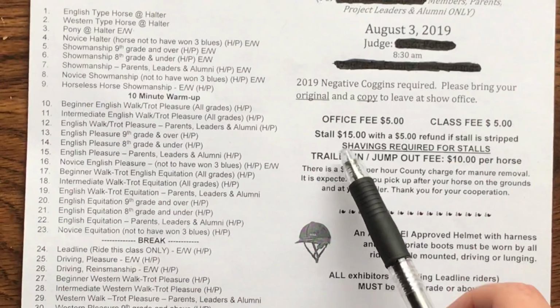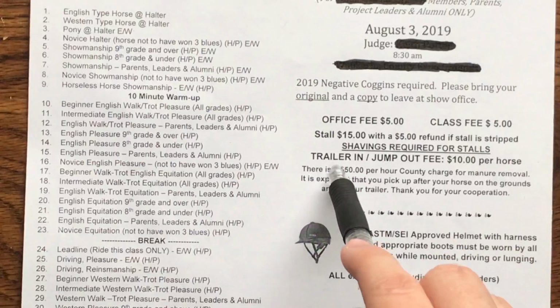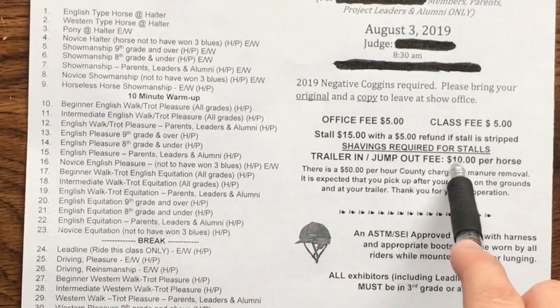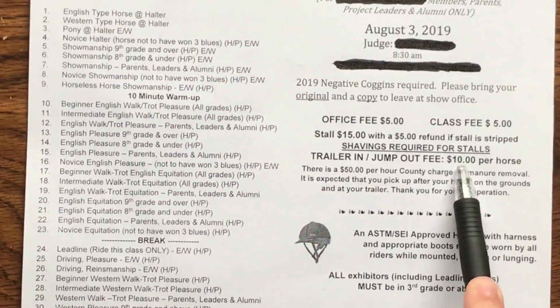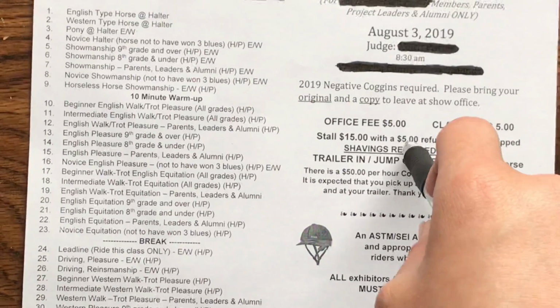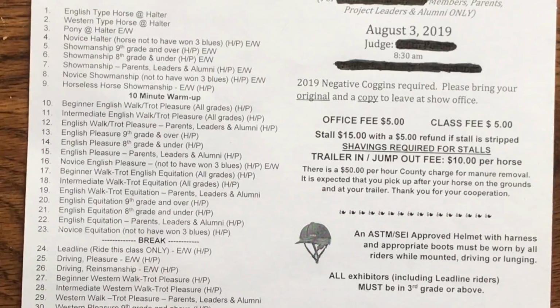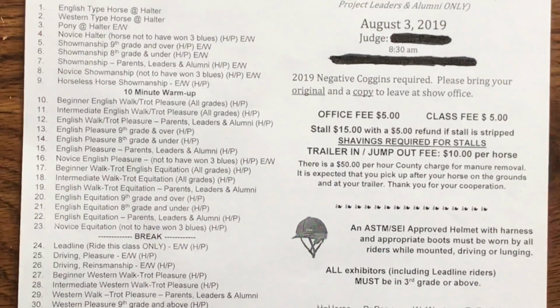And then you have to have shavings for your stall for our shows. There's also a trailer in/jump out fee, where if you don't use a stall, it's just $10 per horse, which is the same as the stall, since you get $5 back as long as you clean it out. So it's a matter of, do you want to buy shavings and bring them and clean the stall out or not.